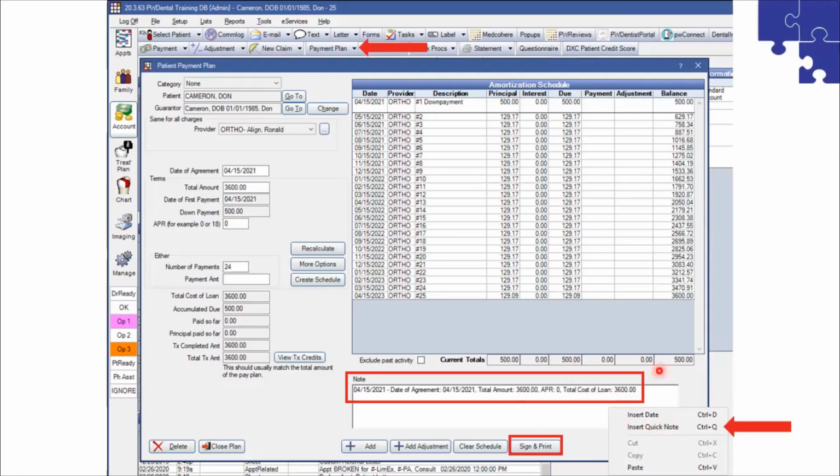And if you have a standard note that you put in here all the time, you can create what's called a quick note, and that will make it so that you can quickly choose that same note again and again every time you do a payment plan, and plug it in here with a few clicks. Finally, like I said, get it signed and print that out. Give a copy to the patient.